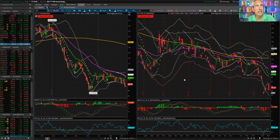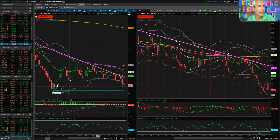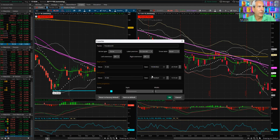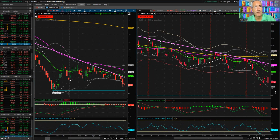And then TLT got absolutely smoked today. We're still eyeing this double bottom around 92-ish here on the weekly, where we hit this 91.85. That's my target here. That's what I'm looking for. Let's extend this a couple more days out. But that's really what I'm looking for, that particular level. We are just off of that.